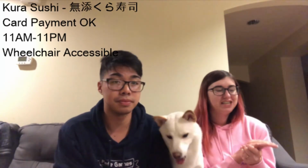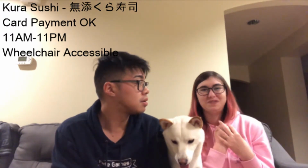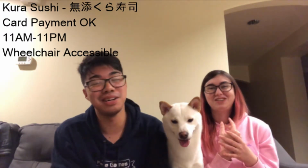And another place to go to would be the Kurozushi, which is our favorite. Our sushi place. That place is really good. It's conveyor belt sushi. It is a chain around Japan in general. But in Okinawa, I really like ours. It's big. And the sushi prices are really, really cheap. Most of the plates are 100 yen.